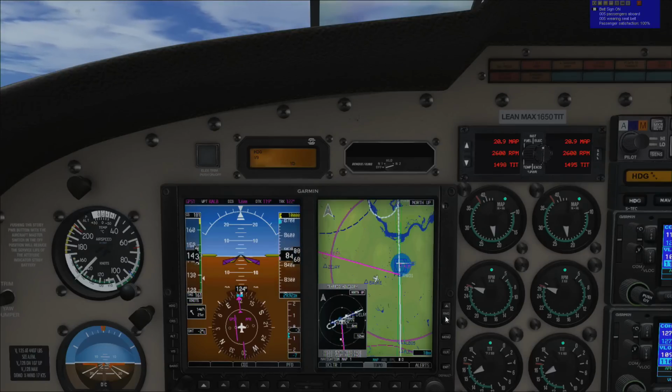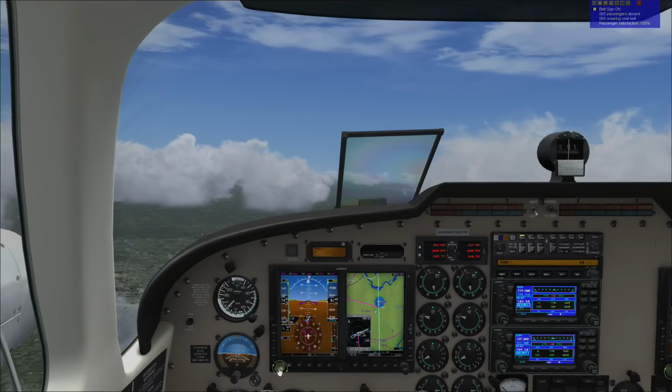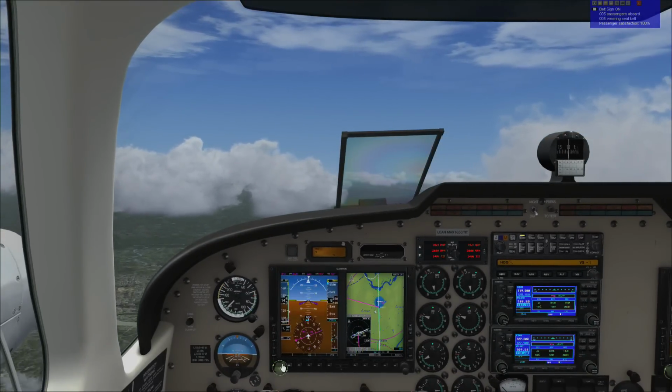Oh, right, there's 10. Albany Tower, Bombardier, November 523, Niner. Fly straight in, runway 1, Bombardier, Great Niner, Juliet.